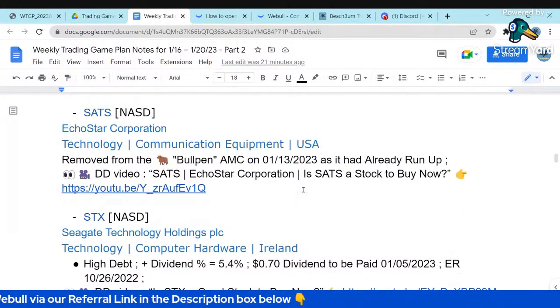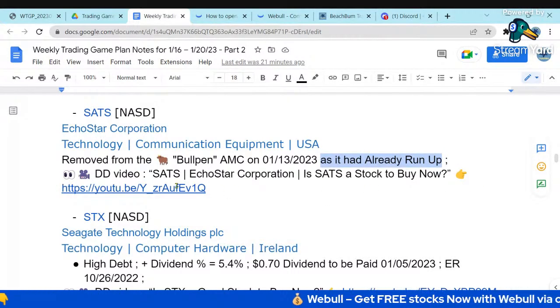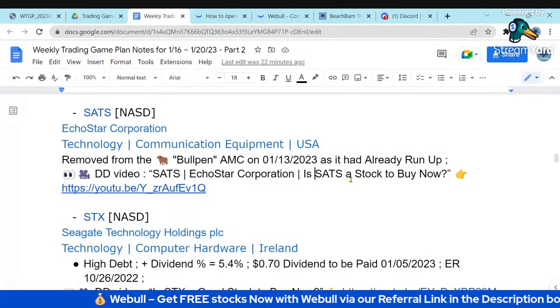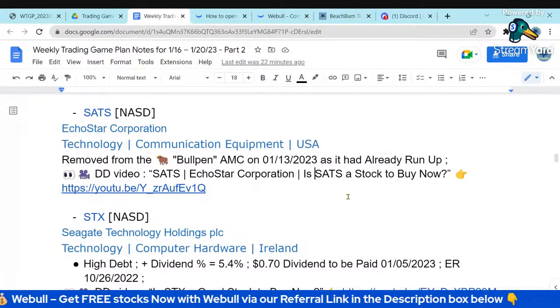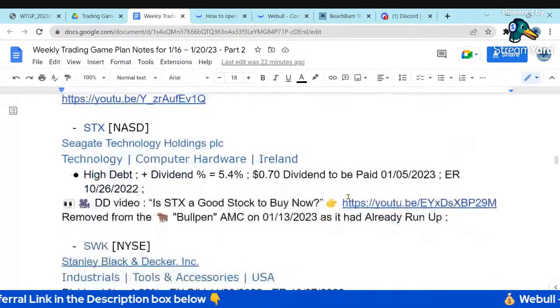EchoStar we're going to take off again. They've run a lot of these technology stocks back up. You can see our due diligence video on EchoStar, SATS, and we were kind of trying to catch an opportunity with SATS due to that Maxar buyout, but it's already run up. I'm not going to chase it.